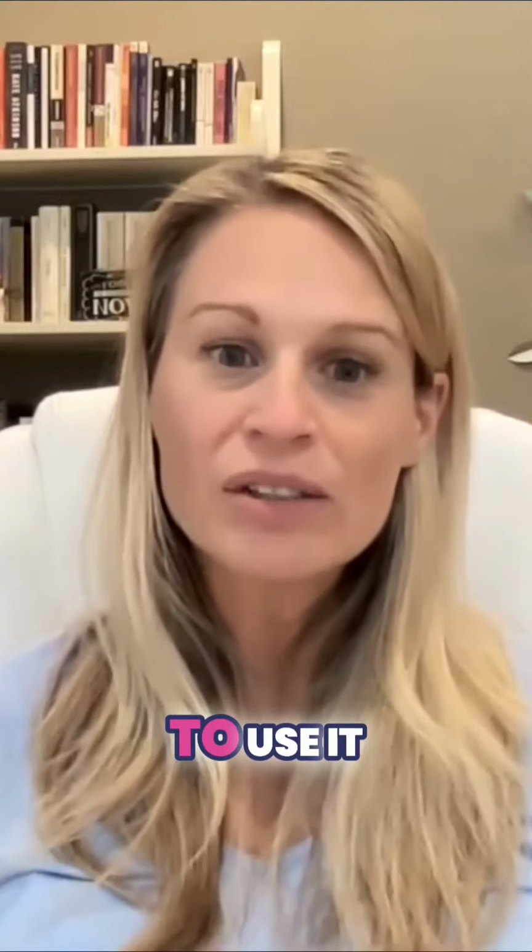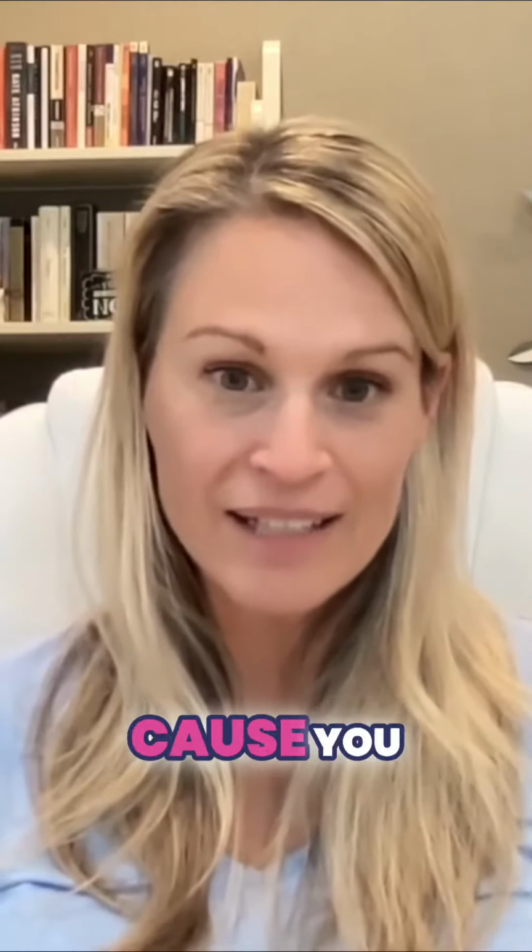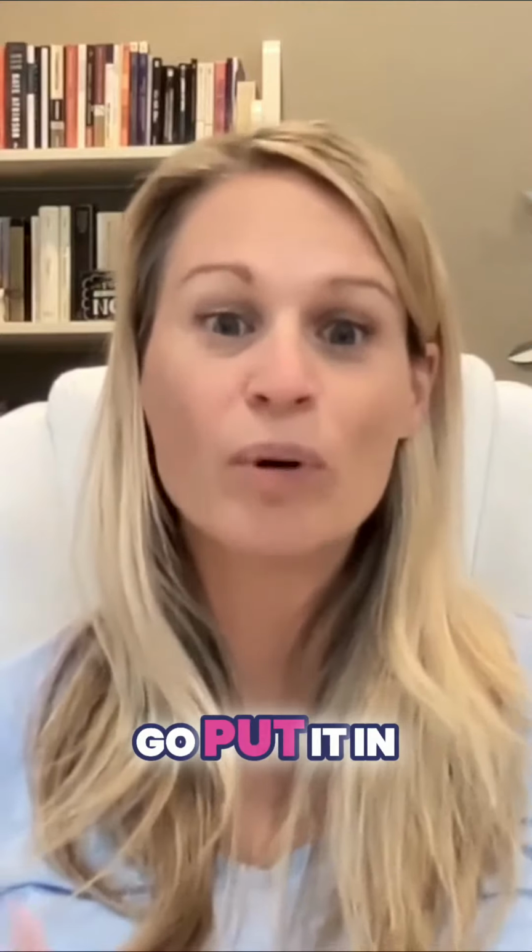So it's a barrier method. It prevents the sperm from getting to the egg. You do need to use it with a spermicide for maximum effectiveness. And it kind of takes the spontaneity out of things because you got to know you're going to be intimate, right? So you have to have time to go put it in.